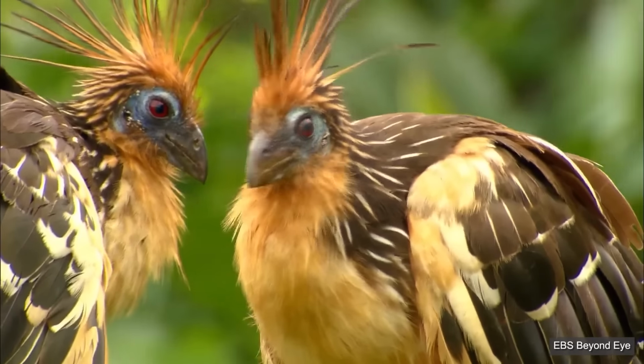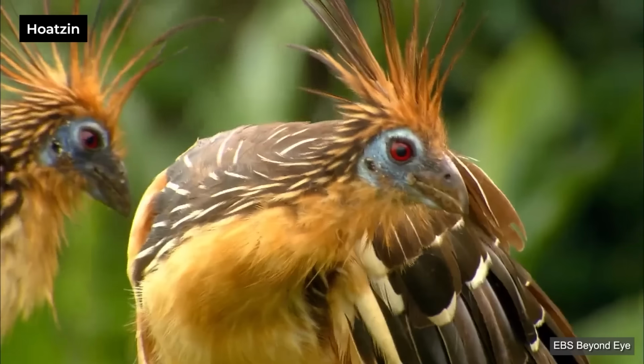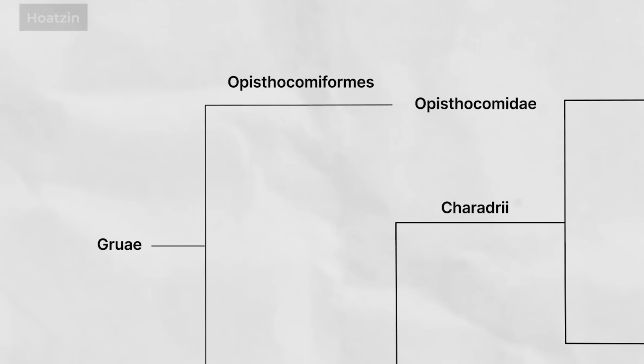Well, hi there. This hyper unusual bird is a Hoatzin, the only living species in the family Opisthocomidae, the only extant family in the order Opisthocomiformes, a living fossil. And man, do they look like a living fossil.